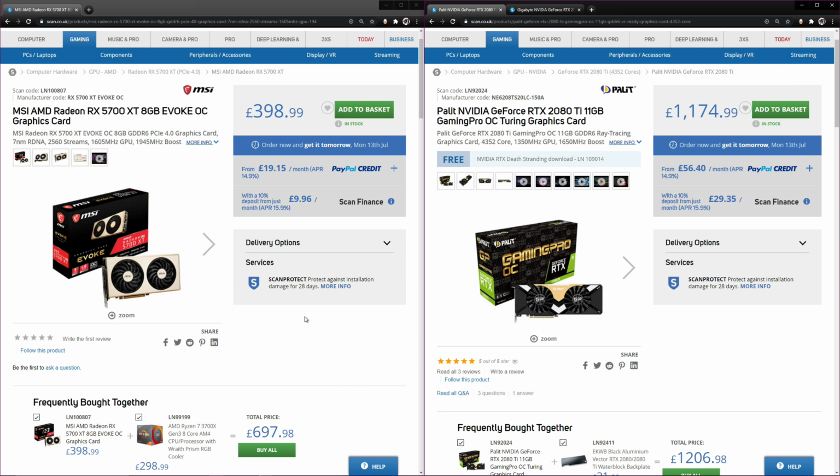Today I'll be doing a comparison between the MSI AMD Radeon RX 5700 XT 8GB Evoke overclock graphics card, quite the mouthful, versus the NVIDIA Palit GeForce RTX 2080 Ti Gaming Pro OC. Now these cards are separated by over £774 in difference of value, which is ridiculous, and realistically they shouldn't be going up against each other, but I own both cards and I've always wondered, what do you get for paying that extra money in terms of performance? So this is why I want to be comparing the two cards today.